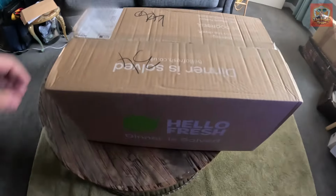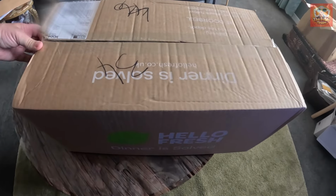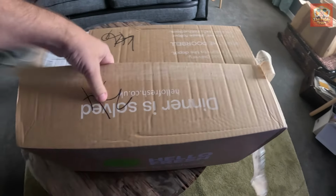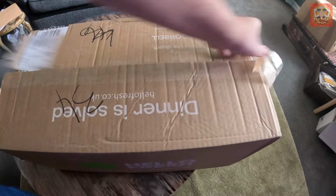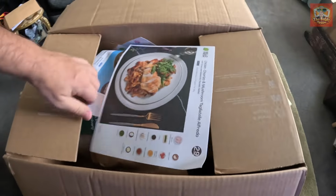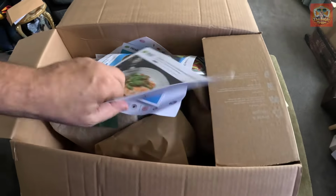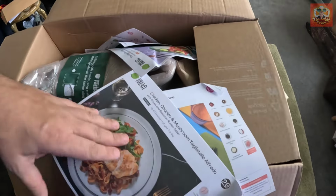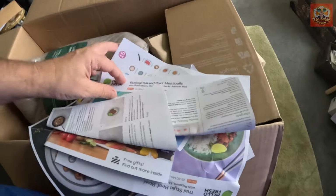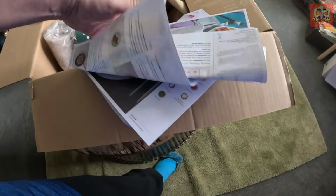So this is the box. It comes like this. Let's open it. So there we go. We get dinner cards. Let's have a look at these first. So this is the first week. I'll go over the price at the end, because I can't actually remember what I paid for the first box. So let's show you what meals I've got.